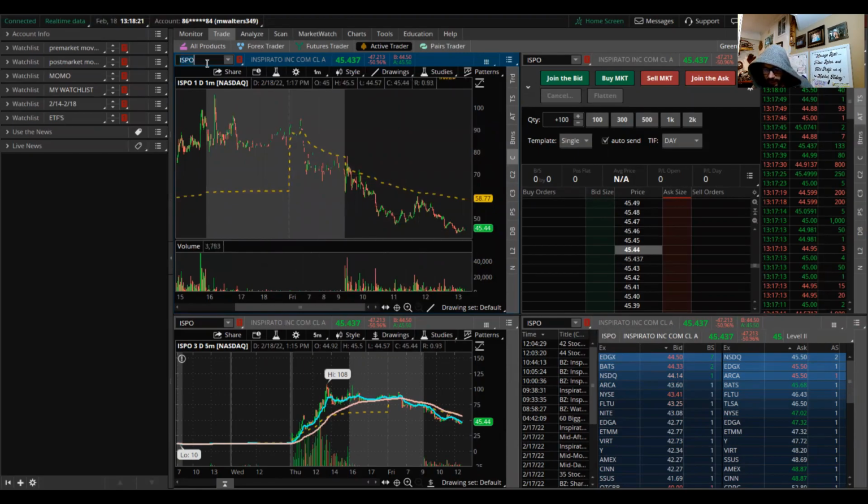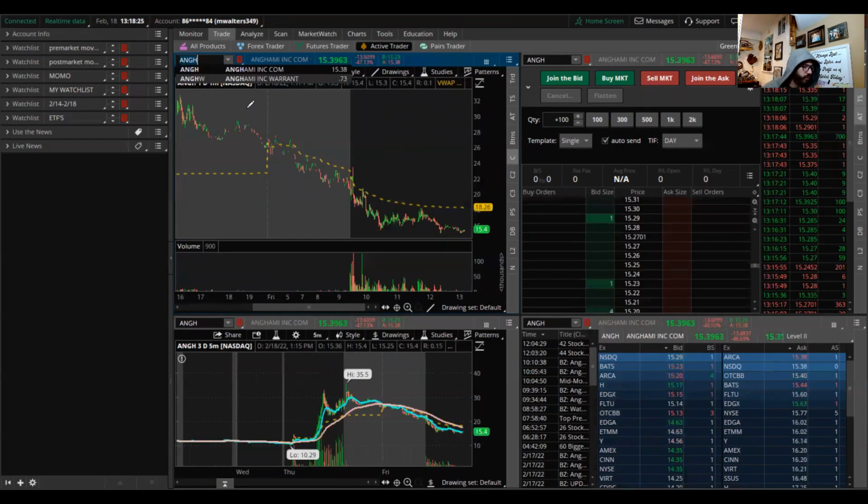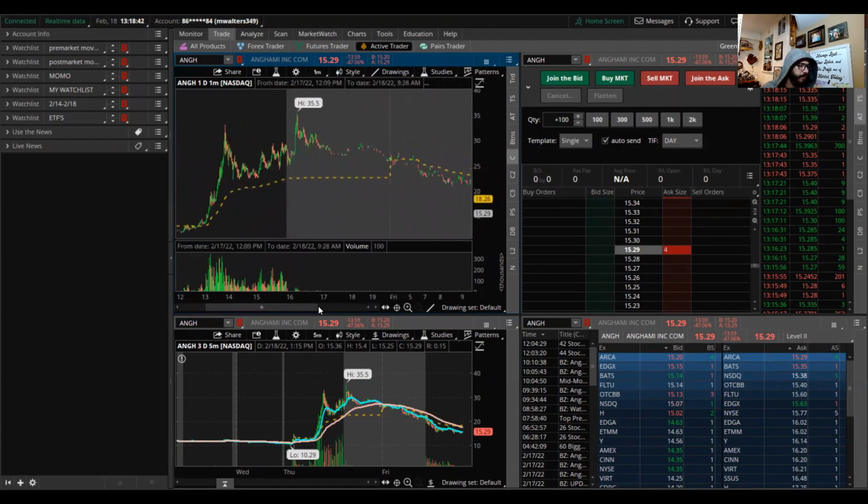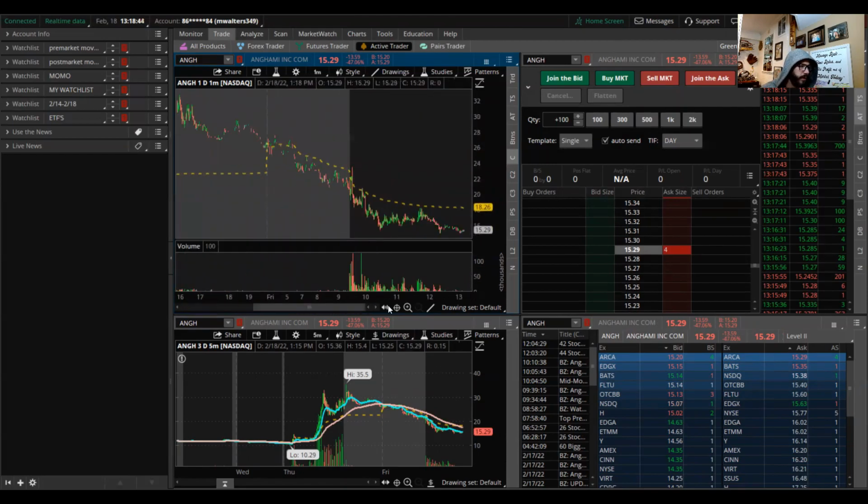And then we had ANGH. This one yesterday as well made an epic move. Awesome momentum to see. You see the volume, you see a lot of other day traders, momentum traders, just loving the action. But it didn't hold up.